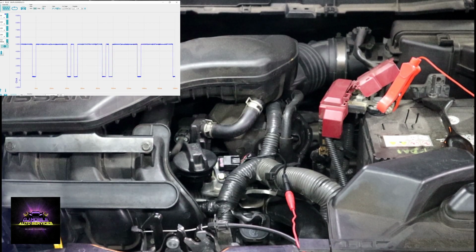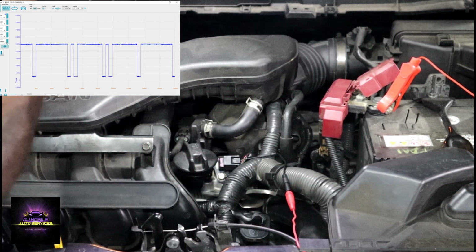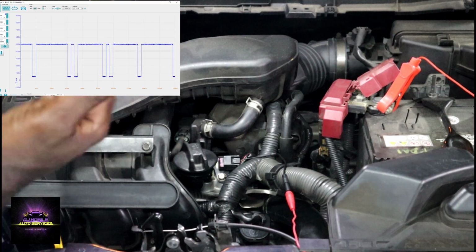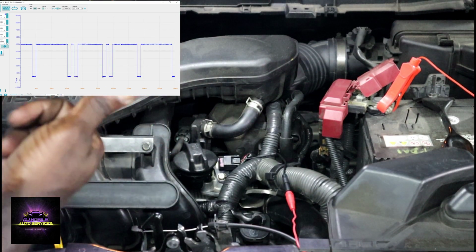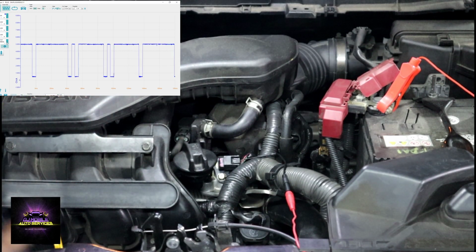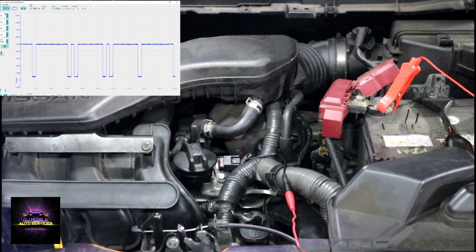So if I wasn't getting a 5-volt, then I would have to check a wiring diagram to see if the ECU has an issue or the harness. But in this case, it was a faulty sensor that's causing the vehicle to get the hard start. You see I'm getting my signal right here. It's holding steady.